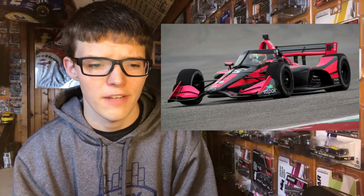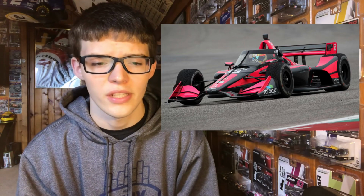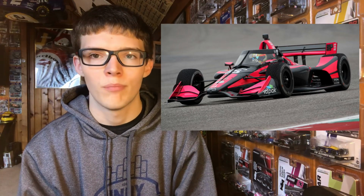Next, we got the 55 car of Alex Palou. This is an unsponsored car. This, of course, is Dale Coyne with Team Go, which is a Japanese team, and this car is unsponsored with the bright pink. It's definitely been a fan favorite in testing, and I would say that it's a really bold color scheme.